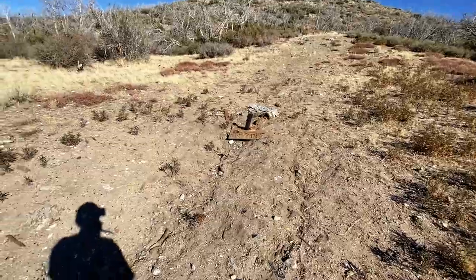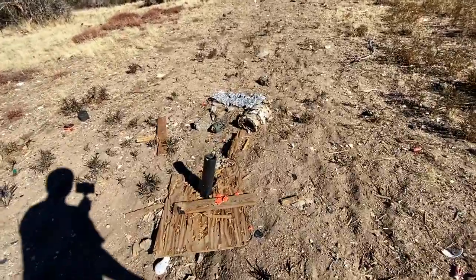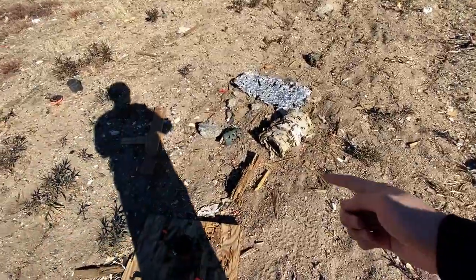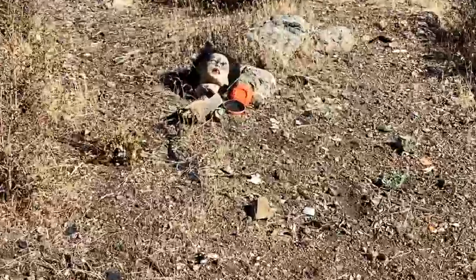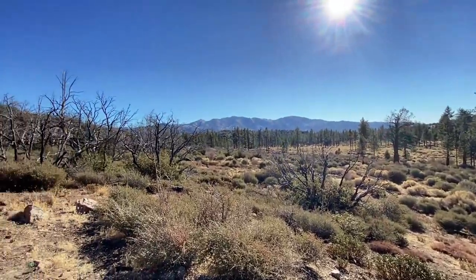Looks like this one in specific, people used to shoot here, and there's a bunch of shot up stuff right here. Man, I just walked up here and, what the heck, man? That kind of scared me. The view up here is insane though.